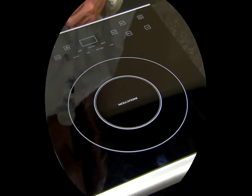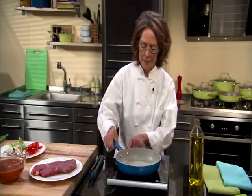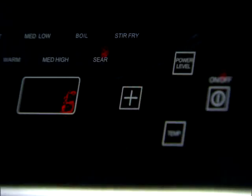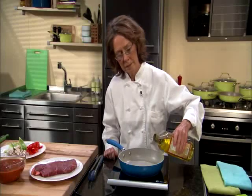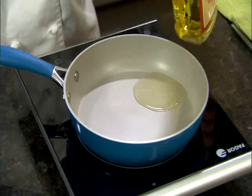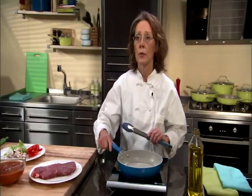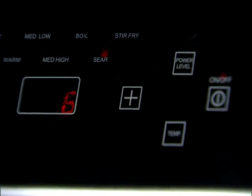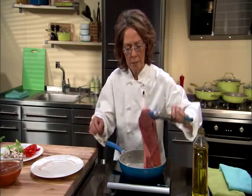Now I'm going to show you how much fun and easy it is to use Fagor's portable induction cooktop. I'm going to sear a steak. I'm going to use the sear setting. You always want a nice hot pan in order to sear so you get that really nice brown color on your meats. Let's pick up our steak.